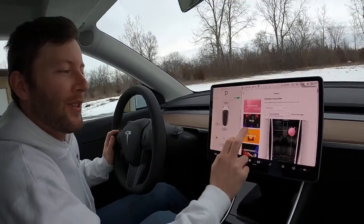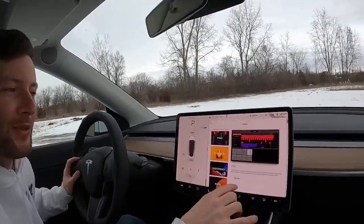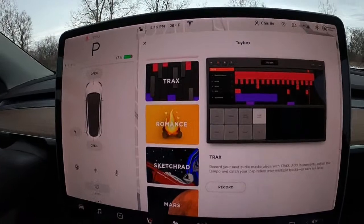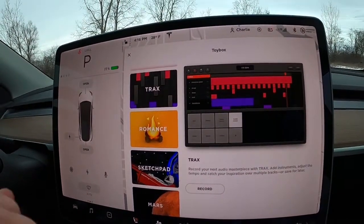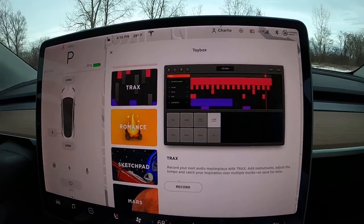You can do tracks, which is an actual music beat maker. So if you're sitting here supercharging or something, you can make songs, and it's actually kind of neat to use. I was messing around with it the other day.